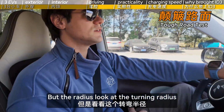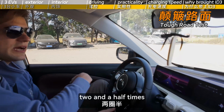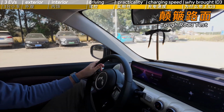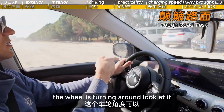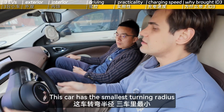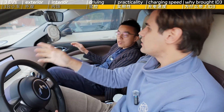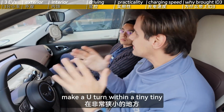But look at the turning radius. I can turn the steering wheel 1, 2, 2.5 times. And then look at this, I think it's like 50-something degrees the wheel is turning around. So this part is brilliant. This car has the smallest turning radius. You can make a U-turn within a tiny, tiny space.